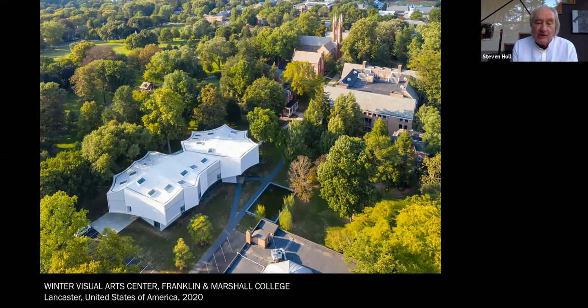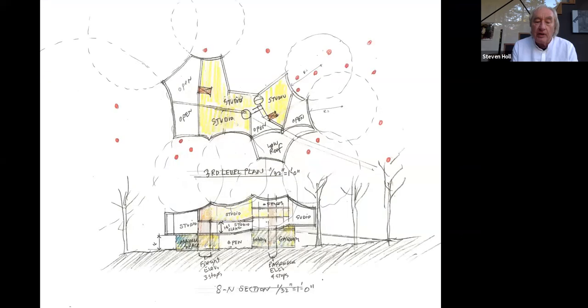And they want to double the size and make a place for artists, work of sculpture, of painting, architecture, of lectures in this building. 33,000 square feet. So my first sketch, because it's the Ben Franklin, change the slide.